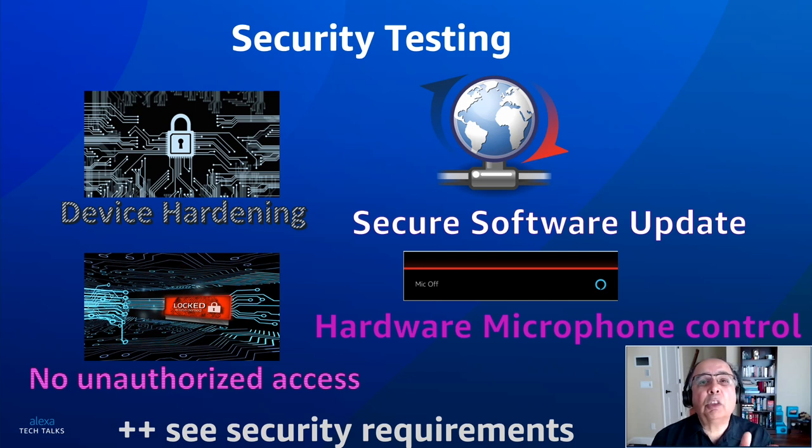There's a whole list of security requirements that you need to go through and make sure that you're meeting and have implemented. And you need to work with an independent security expert. We'll talk more about the authorized security labs that will help you get through and ensure that you are able to meet all of these requirements.